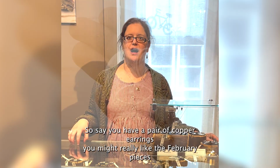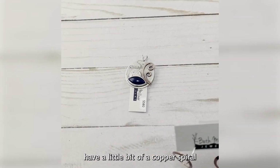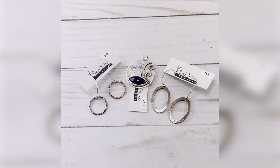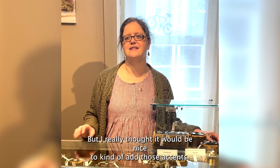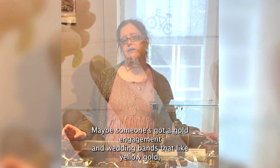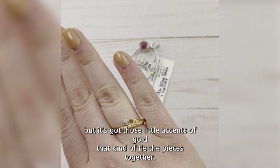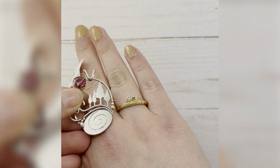So say you have a pair of copper earrings, you might really like the February pieces have a little bit of a copper spiral, and it kind of branches your different jewelry pieces together. And some of them are solid silver, but I really thought it would be nice to kind of add those accents. Maybe someone's got a gold engagement and wedding band set, like yellow gold, and then they wanted more of a silver pendant, but it's got those little accents of gold that kind of tie the pieces together.